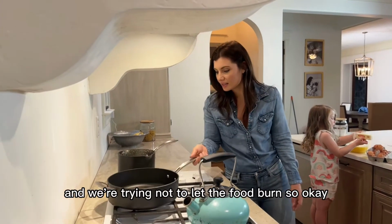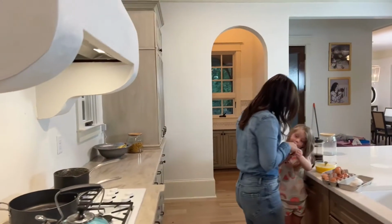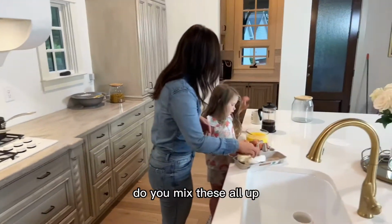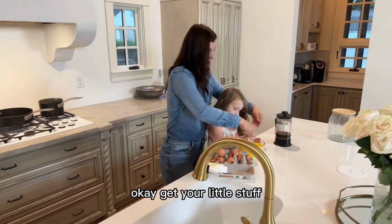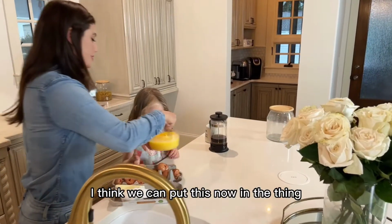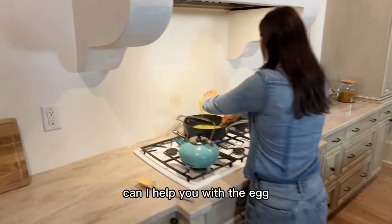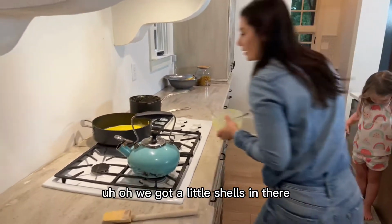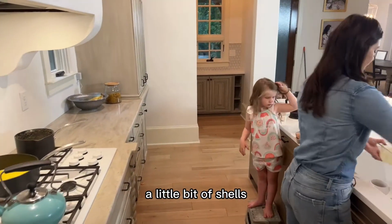And we're trying not to let the food burn. So, okay. Here's more butter. Oh, I think we're good. I don't think we need any more butter. Do you mix these all up? Can I give it one good? Okay, get your little step stool. I think we can put this now in the thing. Can I help you with that? Yeah, move that. Uh-oh, we got a little shells in there. What happens when you let a 3-year-old crack it? A little bit of shells.